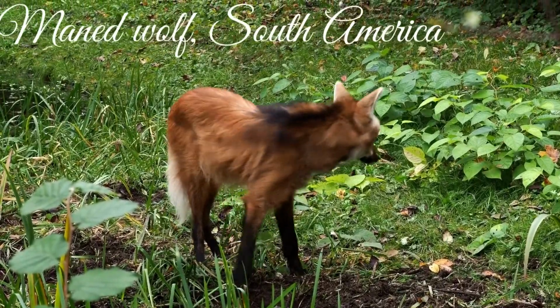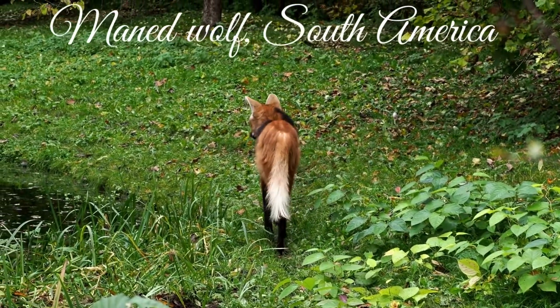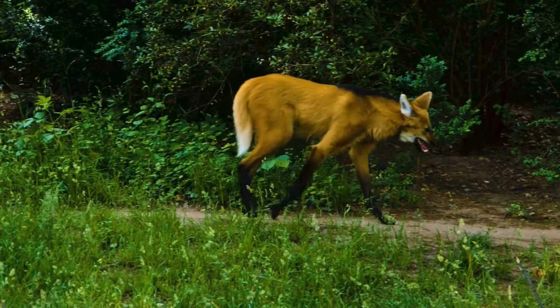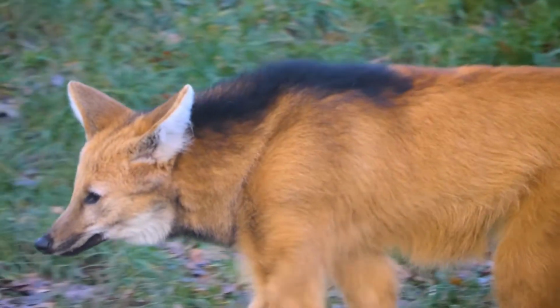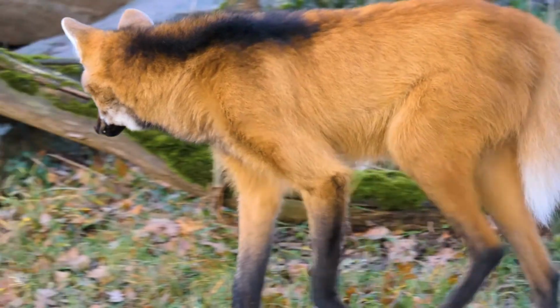Maned wolf, South America. The lone member of its genus is the fox-like maned wolf, which is not closely related to wolves or foxes. The majority of the South American animal's diet consists of a berry known as lobeira, which is misleadingly translated as fruit of the wolf. The mane of the maned wolf, which rises upright when danger is perceived, gives the animal its name.